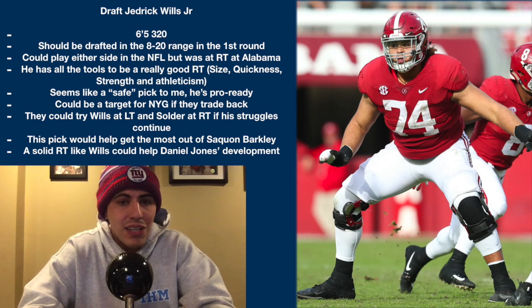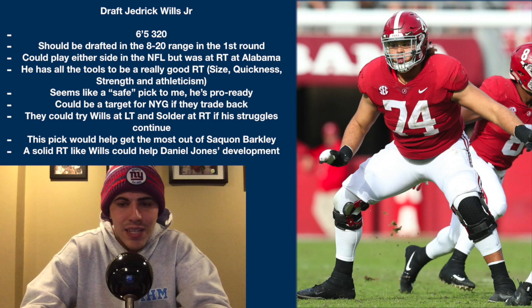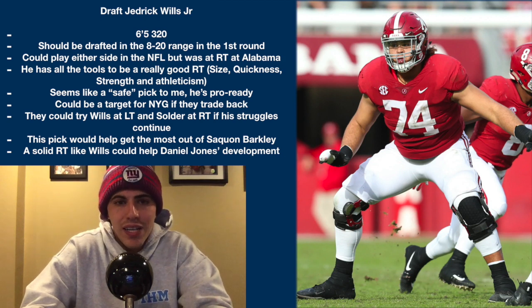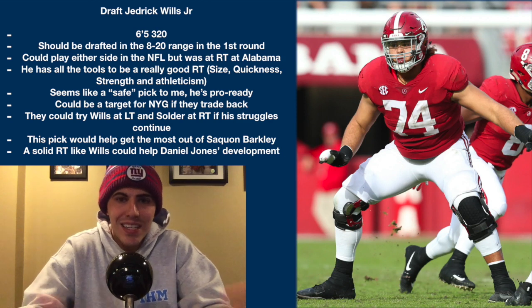So if he locks down the right side, there was a couple moments last year, one in preseason, I think one in regular season, where a guy was just coming right at Daniel Jones. It wasn't even his blind side, his strong side, I guess you can call it.